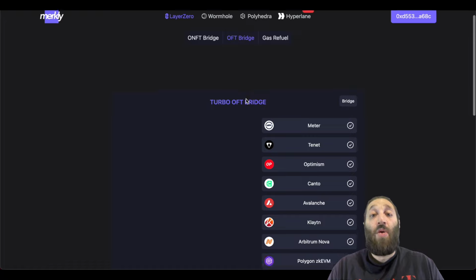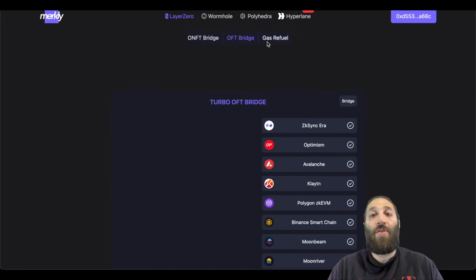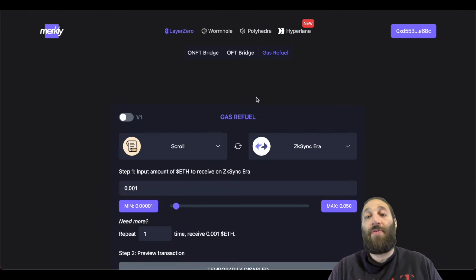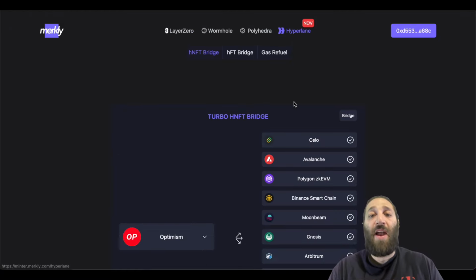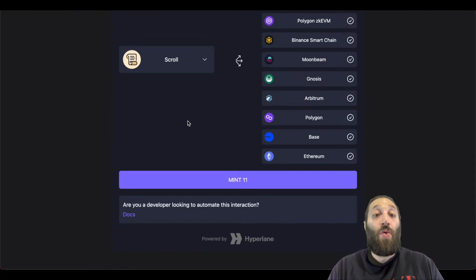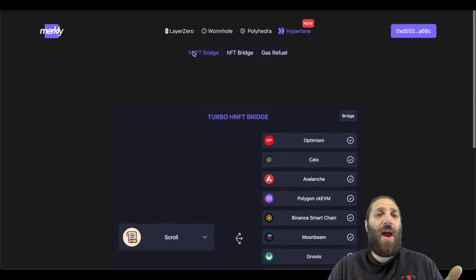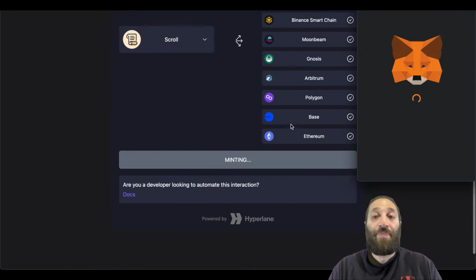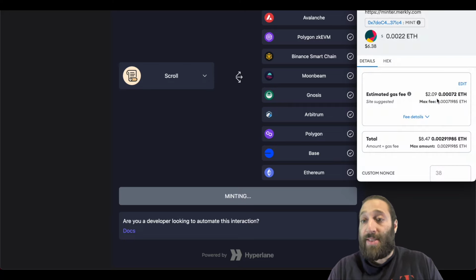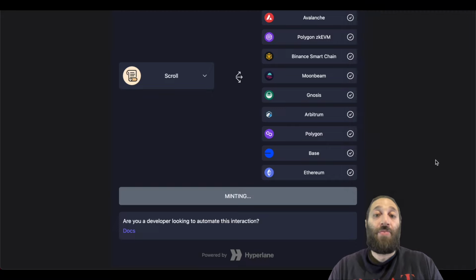You have the Turbo OFT bridge. You could do it one by one, or you could do it as a turbo, and then you have gas refuel if you want to refuel on different networks. You also have Hyperlane, which is new, which I like personally. So if you can go to Scroll right here, we're going to mint 11 on this network, and we'll go ahead and do that on Layer Zero as well. So minting, you can see it's $2 gas fee, and there's a $7 fee to mint, so approximately $9, or maybe I misread that. So we'll mint that.